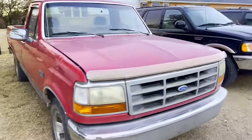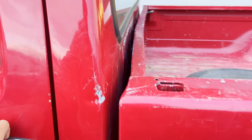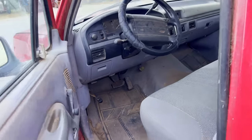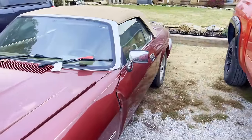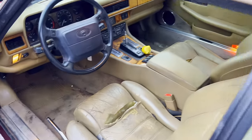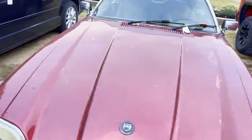This old pickup here is the only oldish one. Well, I guess there's another one over there, but we'll look at this one first. Looks like just an old work truck. If it runs good, I bet it brings around 1,500 to 2,000. What is this? Jaguar convertible? Kind of an interesting car. Huh. Kind of on the rough side though. I doubt it brings a whole lot of money. These aren't a very desirable or valuable car anyway.